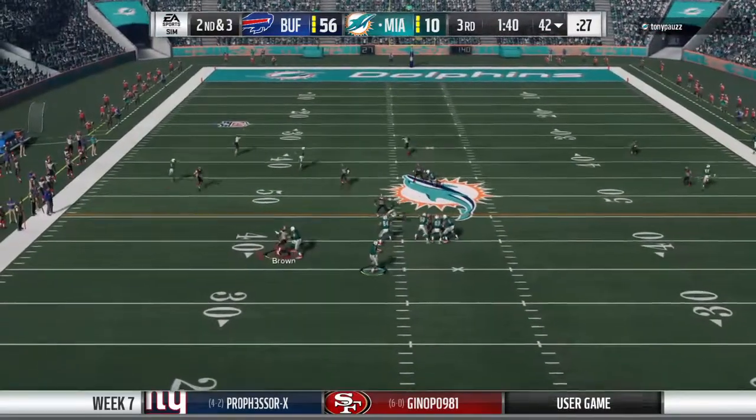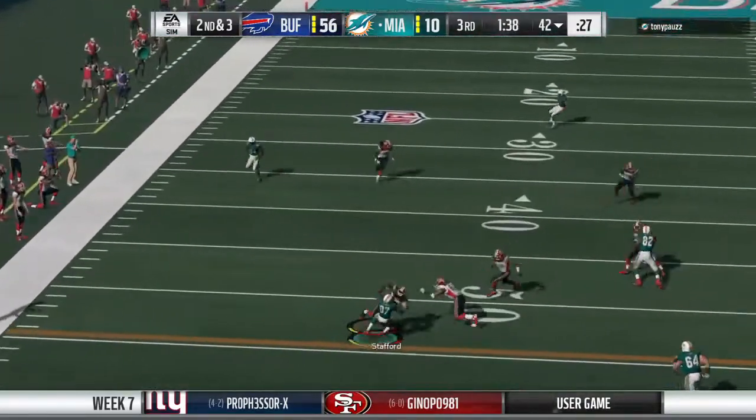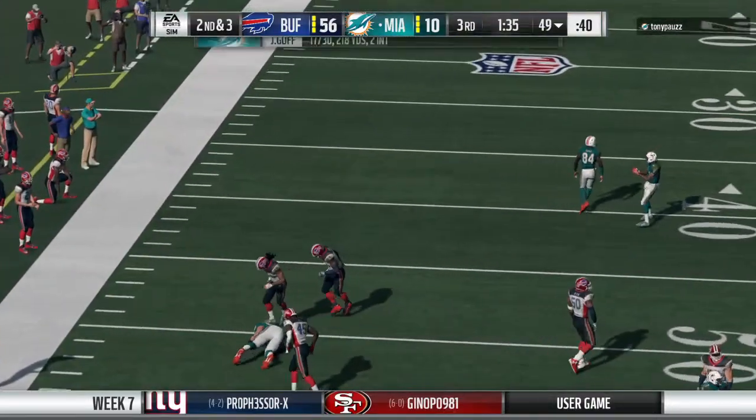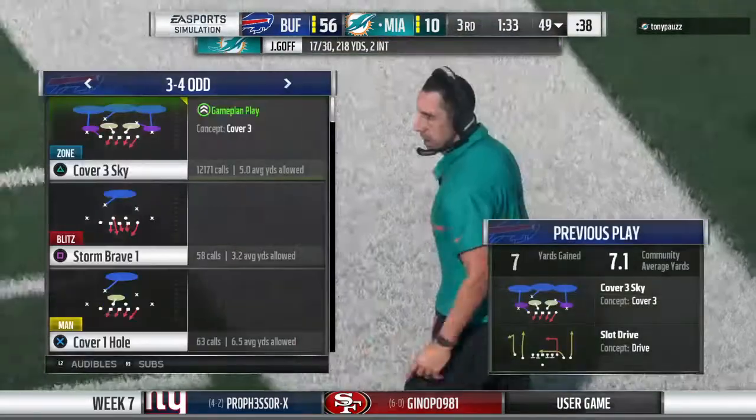Goff throwing again. Looking left side, it's complete. He's got it. And he fumbled it. It's on the ground. And the defense not able to get it.